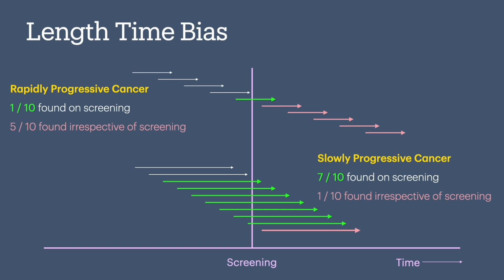This is the central dilemma of screening. For rapidly progressive cancers, the screening interval is too long, and for slowly progressive cancers, it is too short. If we decrease the screening interval, we may find more rapidly progressive cancers, but risk side effects of screening and also finding many more false positives in other people.